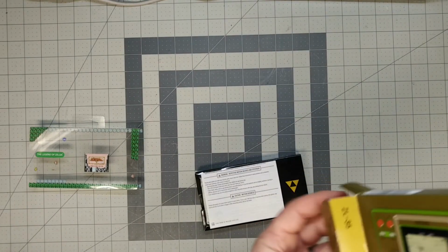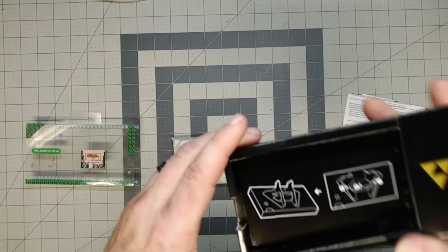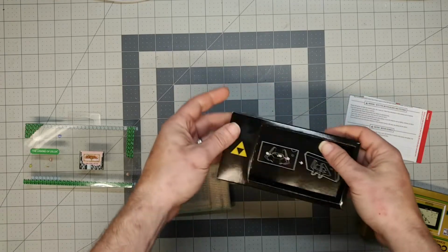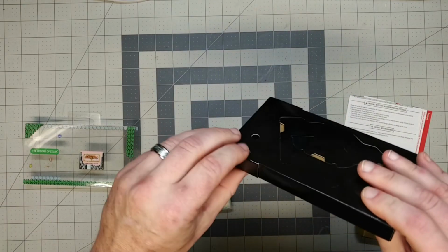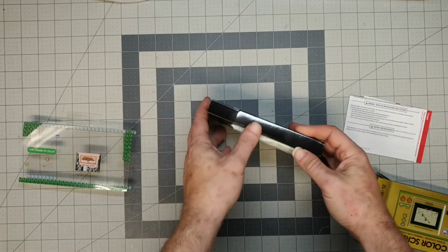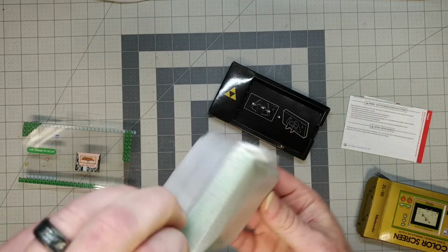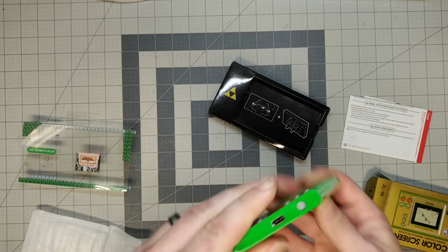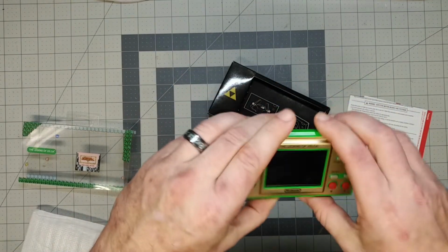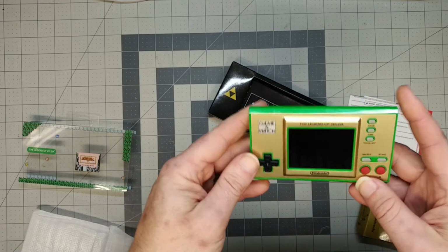Now, for some reason, these weren't terribly popular. I'm sure they sold a fair few of them, but this is a little stand. You can pop this out and set it up so that it displays. Let me get this out of the wrapper here. USB-C charging, power button on the side. Nothing else truly spectacular about it.